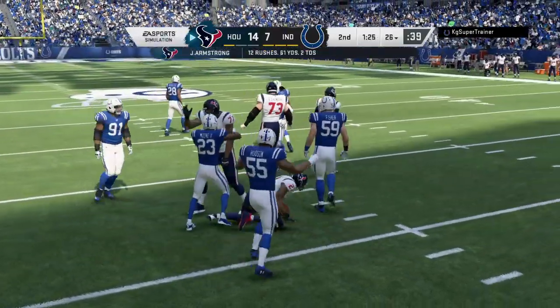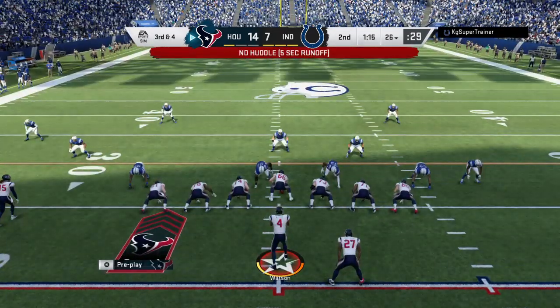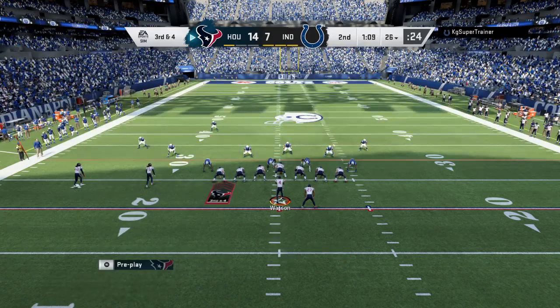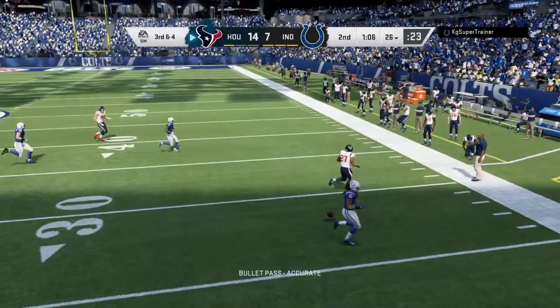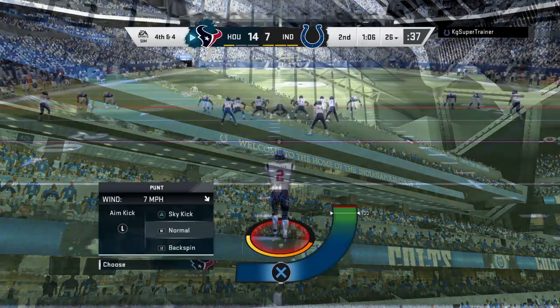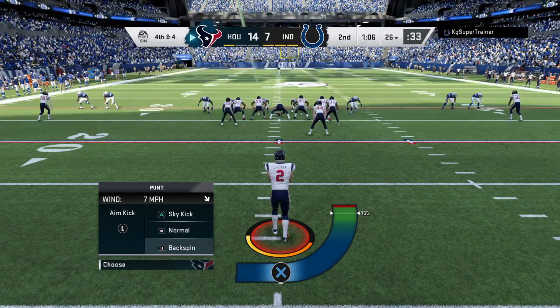Looking for a seam, but finding none. He'll get back to the line of scrimmage, and that's it. No gain on the play that time, and they'll look to convert on what will be a 3rd and 4. From the gun on 3rd, Watson. Hard throw, incomplete. Didn't have a receiver open downfield, and as it turned out, couldn't even find his outlet man because of the coverage. It was way too tight, unable to find anyone open.